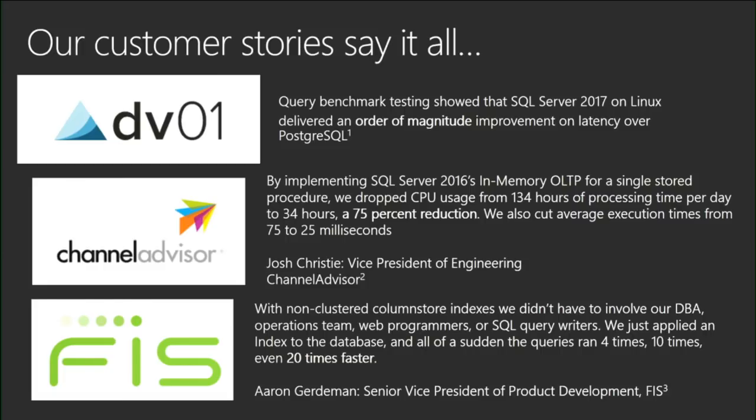Look at DV01. This is a customer using Postgres on Linux that wanted to desperately move to SQL Server, but we didn't have SQL Server on Linux. So they made that move and got incredible orders of magnitude performance over Postgres running SQL on Linux. Channel Advisor, a customer I've talked to personally before, has used In-Memory OLTP and seen significant reduction in overall response time to their transactions using it.